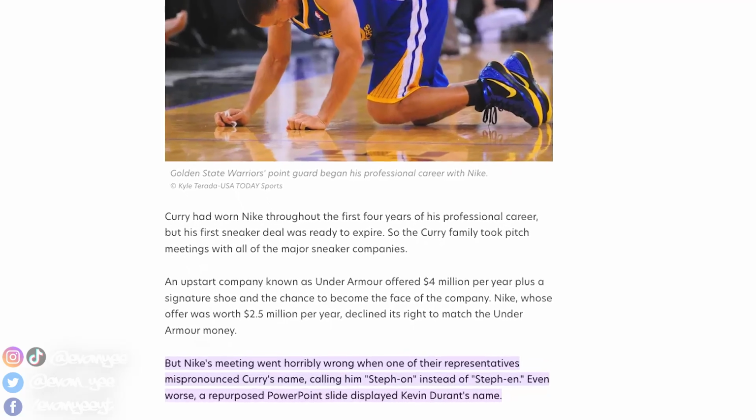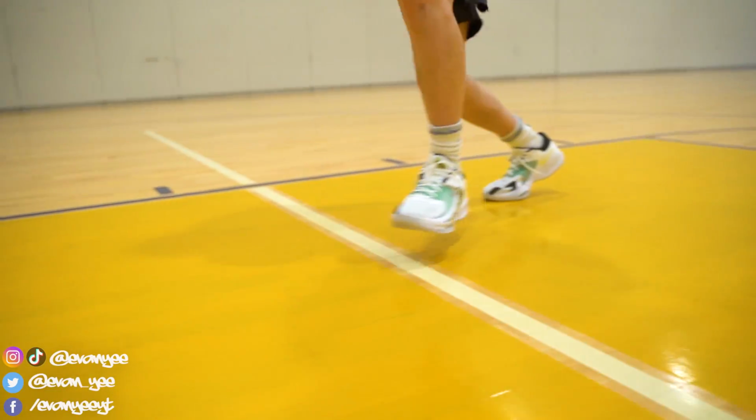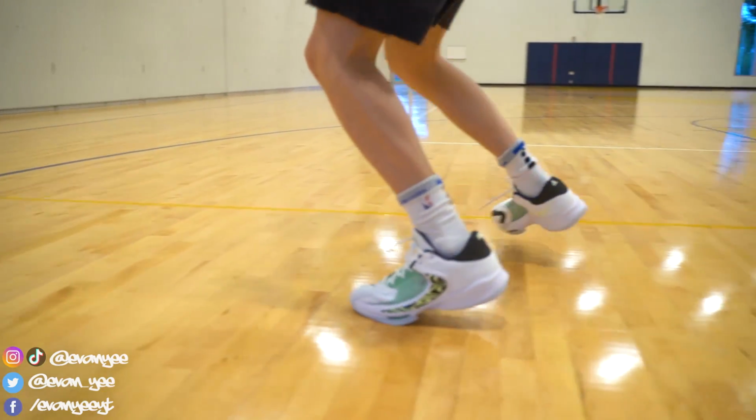Maybe they're just waiting for LeBron and KD to retire to put more effort into Giannis' shoes. Kind of like how that Nike executive spelled Steph Curry's name wrong in a meeting. They gotta do better for Giannis. And if I'm just talking to Giannis, you gotta go to a better company. A company that's gonna make you their priority and make you their premier player. And put all their resources into making your shoe. Kind of like how Under Armour did Steph Curry. That's just me.